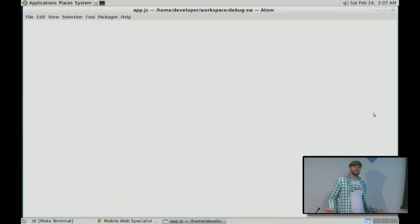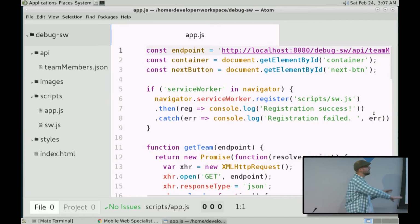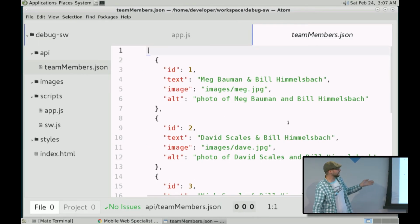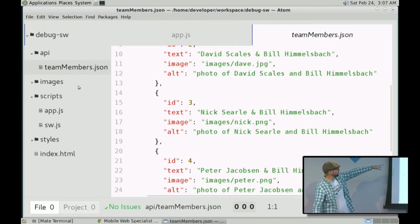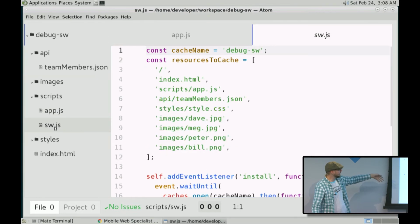It's going to load up Atom for me, and this is the text editor we currently support. Hopefully everyone can see the code up here. On the left-hand side, you can see the folder structure, right? We have an API folder, and that API folder has a JSON with all of our lovely team members in it. We have an image folder, a scripts folder for all of our JavaScript, so we've got an app.js and a service worker, and then we have our CSS and HTML.